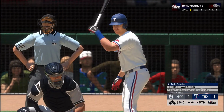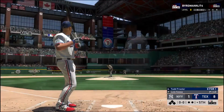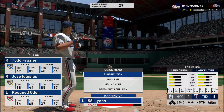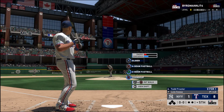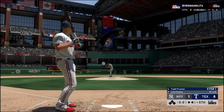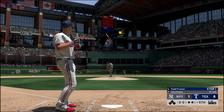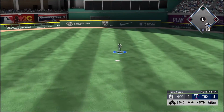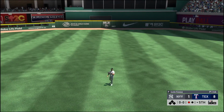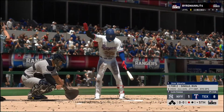Bottom of the inning now, and standing in is the veteran third baseman, Todd Frazier. The first baseman, Todd Frazier. First pitch of the at-bat. Swing and a liner. Hicks patrolling center makes the play, 1 out.